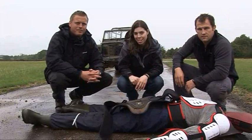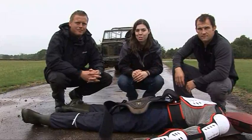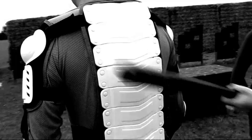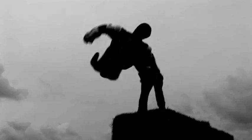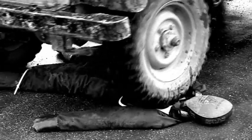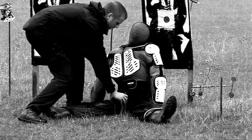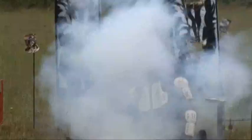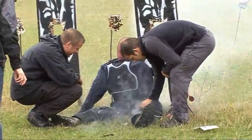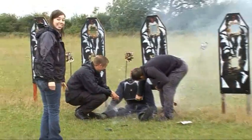But the Gadget Show would not be the Gadget Show if one of our tested destructions didn't include any explosions. Can we sort that out, guys? I think we can. Easy. Body armour's still intact.